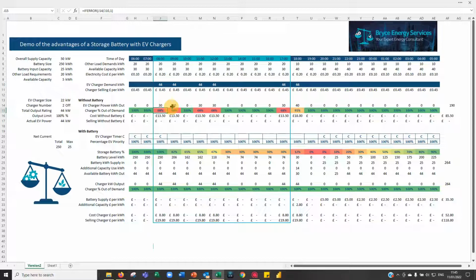Now, if it's a more commercial charge, you may want to be delivering closer to 80% of the installed capacity of the charger, 22 kilowatts, or sorry, in this case 44 kilowatts. So again, it's a technical commercial decision that you need to reach. So this is the cost of that.